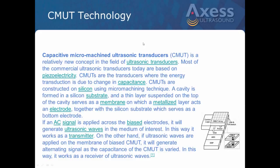Now, one of the new technologies that's been out there, and I would say it was started probably 10 years ago, maybe even a bit longer. It's something that's not commercially available yet. I do remember when it came out, it was going to be the next greatest thing in ultrasound, but I think they've run into some issues with it. But that is called CMUT technology. CMUT stands for capacitive micro-machined ultrasonic transducers.